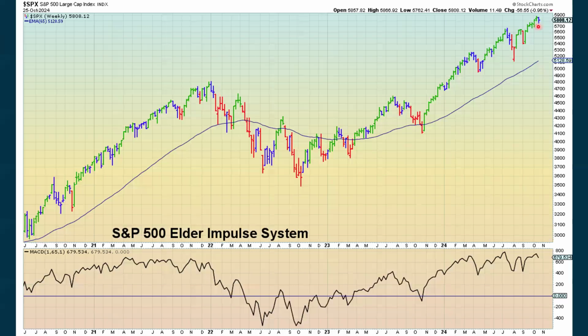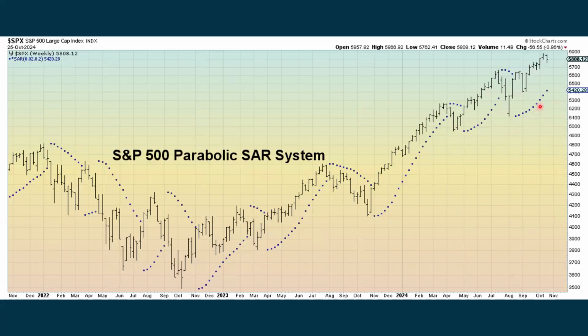We've gone from positive to neutral with the Elder's Impulse system here on the weekly chart, but we're still positive with the parabolic SAR. And even with the weakness that we've seen this past week on the daily charts, we're still positive with the parabolic SAR as well.